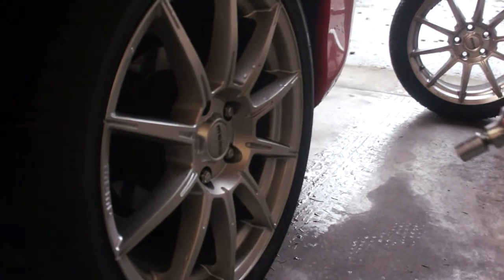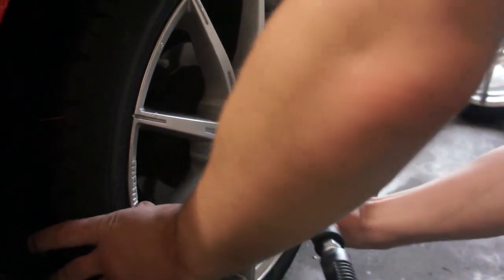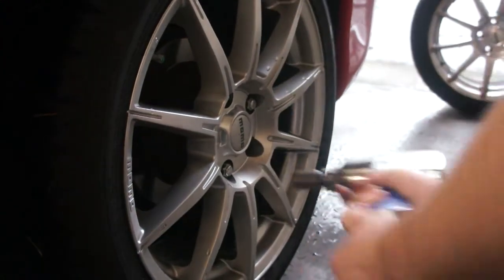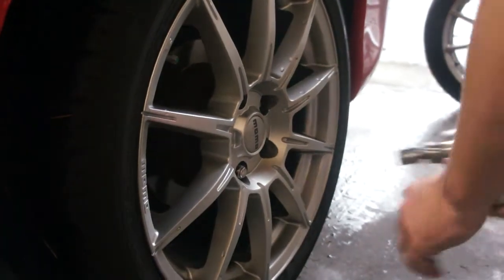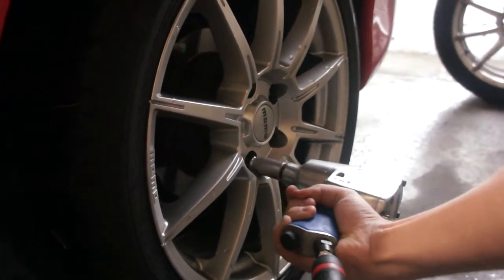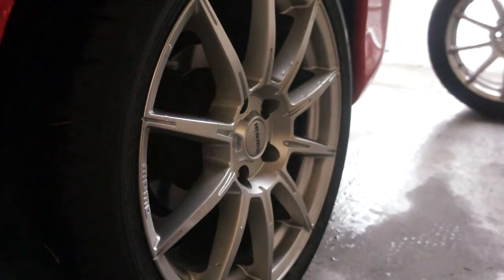Wow. That's dope, right? For those of you that don't know, I just got the impact tools, and it's amazing for us. This is the first time we're actually pulling the wheel off with them. And as you can see, it takes 2 seconds. Not even, it takes a second. Maybe not even a second.